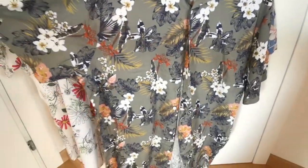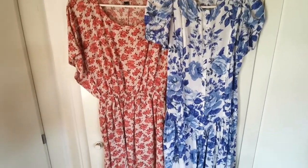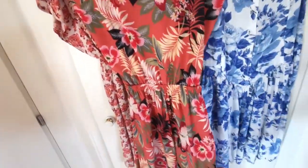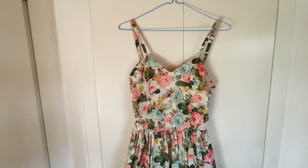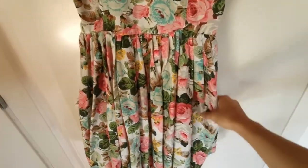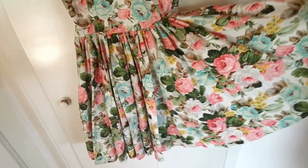And what about me? Well, I have many floral dresses in my closet, maybe too many. Also this cute jumpsuit and other clothes. But then I went thrifting and I found this one. It is the perfect 50s inspired floral cocktail dress. It is so stunning. I really love it.